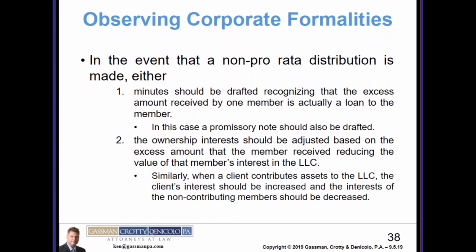One thing to make sure is pro rata distributions. This is something we frequently see, is that the client may have an LLC that they own 95% of and 5% is owned by a trust, and the client may take $100,000 out of that LLC. The problem is that the trust should have received a corresponding distribution. So in my example, if the client owned 95% and took $100,000, then the trust should have received about $5,200, which would be the pro rata portion of the distribution.